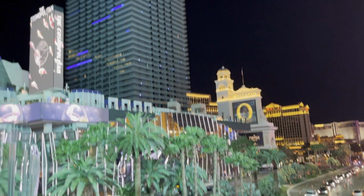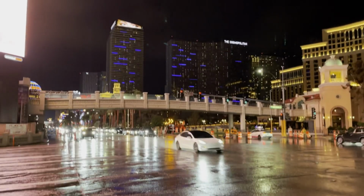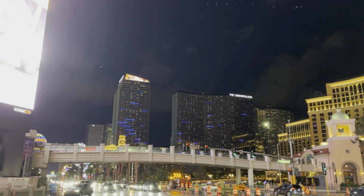But if you do want to make sure you definitely have a balcony, I would strongly recommend you book the Boulevard Tower, which is obviously going to be closest to Las Vegas Boulevard. The Chelsea Tower does have some rooms without a balcony, so just keep that in mind.